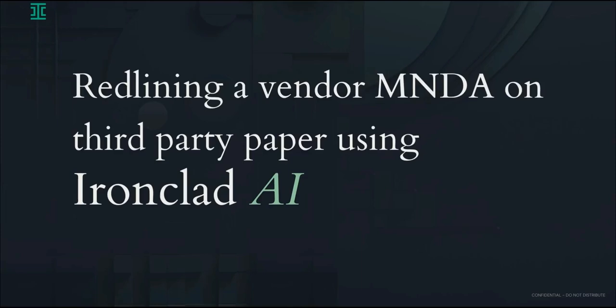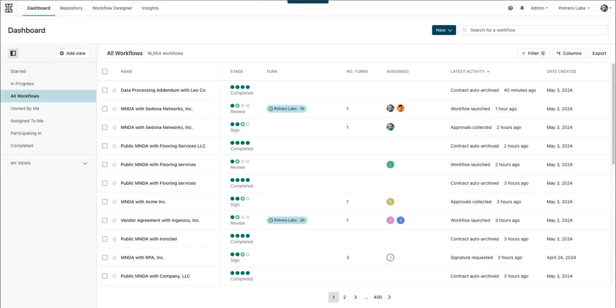Today I will show you how Ironclad AI can accelerate redlining during an NDA review process for procurement. I am a procurement manager representing Portillo Labs, and our company is looking to onboard a new vendor, Sedona Networks, from which we would like to purchase some trial licenses. Before we can move forward and add Sedona as a vendor, both parties need to agree to a mutual NDA, and in this case, Sedona Networks wants us to use their paper.